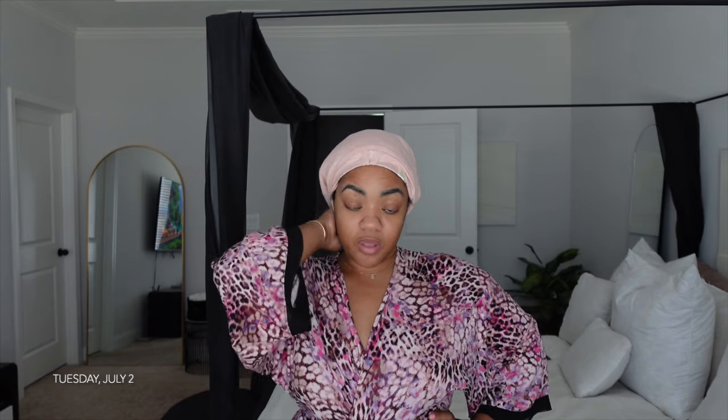So yeah, I flat ironed my hair as well. I have this one because I wrapped it around. I might put it in a ponytail though. I don't know. I'm going to see. But I did my hair because I'm tired of just walking around looking crazy, and my hair needs to breathe. Even if I just put a claw clip in it, my hair needs to do its thing and breathe.